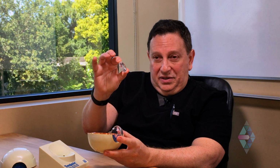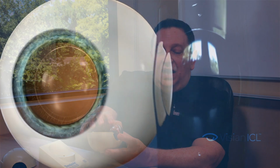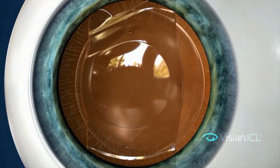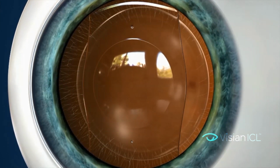But we're not going to remove the lens like in cataract surgery, because there's a young person, a 20-year-old with a clear lens, for example. They specially designed an implant to slide in the very, very tiny space behind the colored part of the eye, see it here, and in front of this natural lens. And it's called an ICL, which is an implantable collamer lens. Collamer is the type of material it's made of.